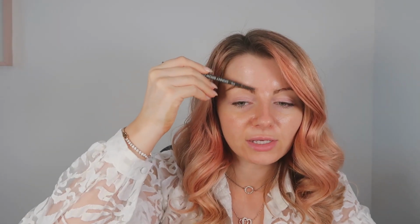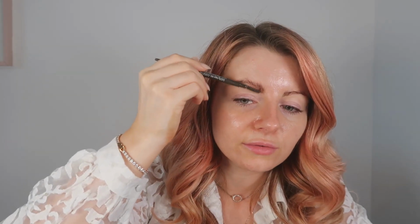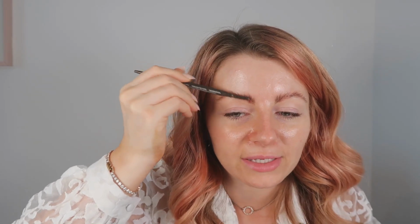brush up my eyebrows so you can see what they're actually like. So I gave myself a brow lamination just before the salon closed. That is much better. I actually have eyebrows now. So I was talking about the brow lamination in my last video, and you can really see the difference from when I hadn't brushed them up to when I brushed them up, and they just sit in the position that you put them in. It's really amazing.